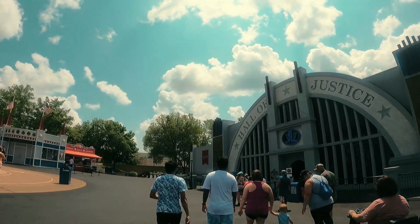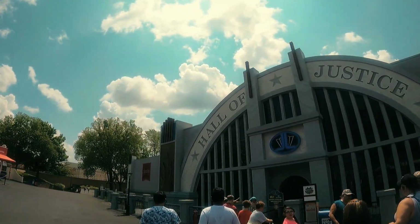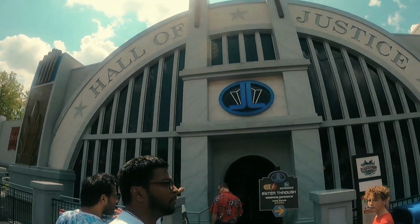Next in our list is the Hall of Justice ride for the Justice League fans. You will be given with a 4D glass and a working stun gun, and you need to battle. Let's get into action!